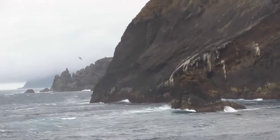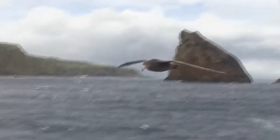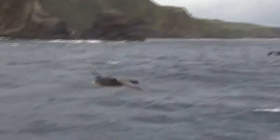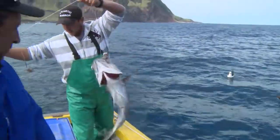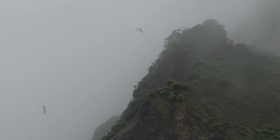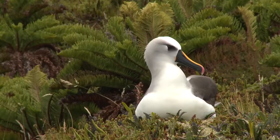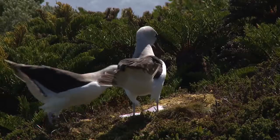Further south again in the Atlantic lies Tristan da Cunha, on the edge of the Roaring Forties. It's surrounded by rich waters that support the few hundred people that live on the most remote inhabited island in the world. It's also the only place in the world where Atlantic yellow-nosed albatrosses come to breed.